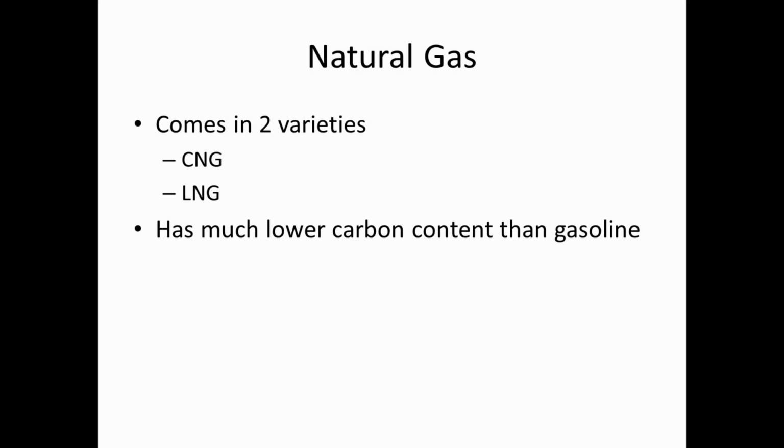18 hydrogen atoms, whereas natural gas, or methane, which is basically the derivative of that, is only 1 carbon atom with 4 hydrogens attached to it. So it's obviously a very short carbon chain, so we have much less carbon per molecule. The only thing is that natural gas, because it's a gas at room temperature, requires a special fuel system to run it.